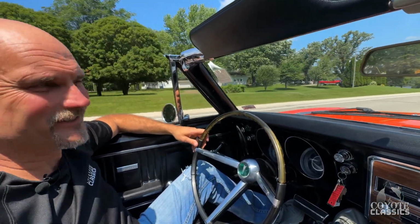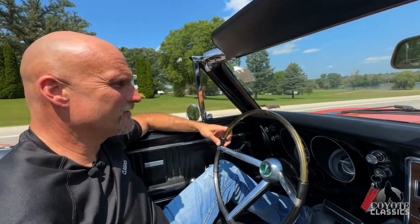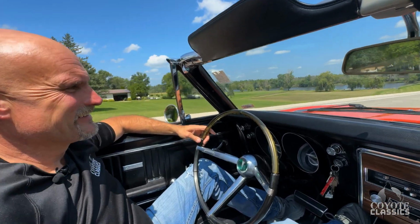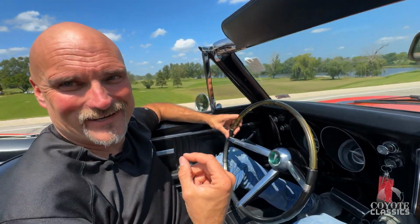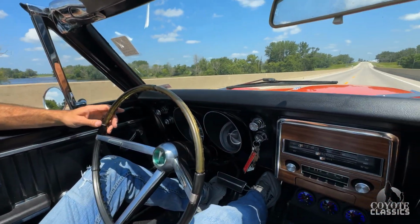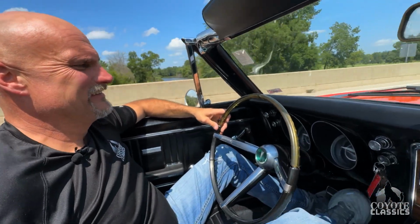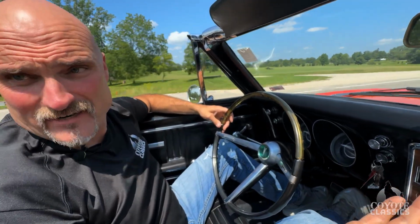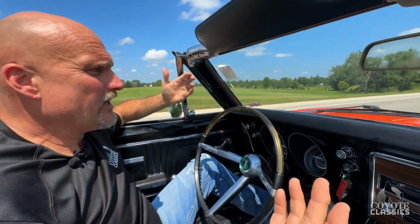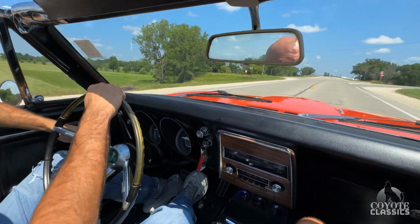You've got to wait till you get up to about 50, then you can kick her down. Yeah, we're rolling now. I kind of over-exaggerated that one. No, but this one, it does kick down a little bit. Convertible, you don't want to haul ass anyway. That's 70. That was 70 miles an hour. Yeah. What a nice car. It is a nice car.